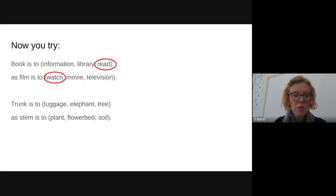Okay, again, the next one was a bit tricky because you could argue that trunk has a relationship to the word luggage, elephant, or tree, depending on the context. So any of those could be correct. Then when I look down to the second part of the statement, I can see that the stem is the part of the plant that holds it upright. So I have to think, okay, well, which word has a similar meaning? Tree. The trunk of the tree is similar to the stem of the plant. So there we go. Well done if you got those correct.